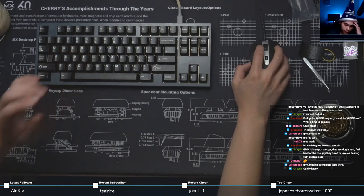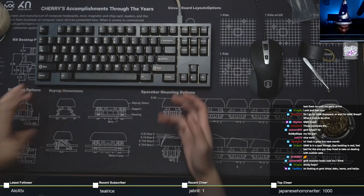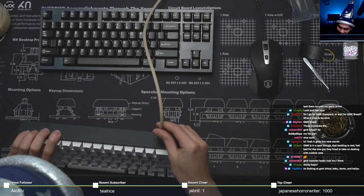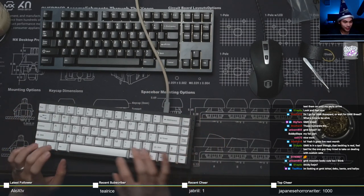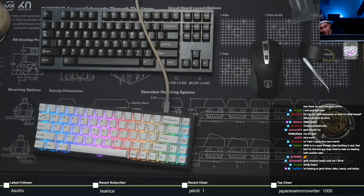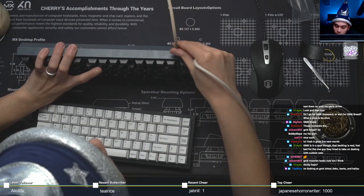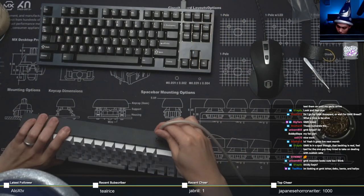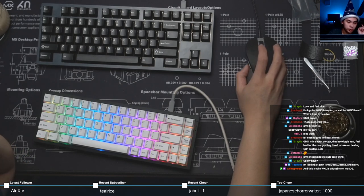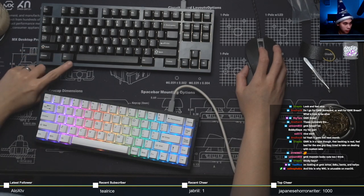Let's see. Oh, shoot, I just realized something. It doesn't have a Windows key, so I can't do any of my macOS stuff. Hold on, let me change things around here. Completely forgot. Let's put that board up there. And this is why WKL is unusable on macOS. I would disagree, because on macOS, you typically have the command key where the alt key is.